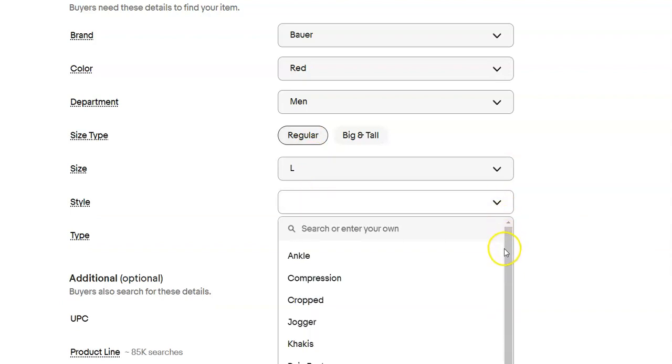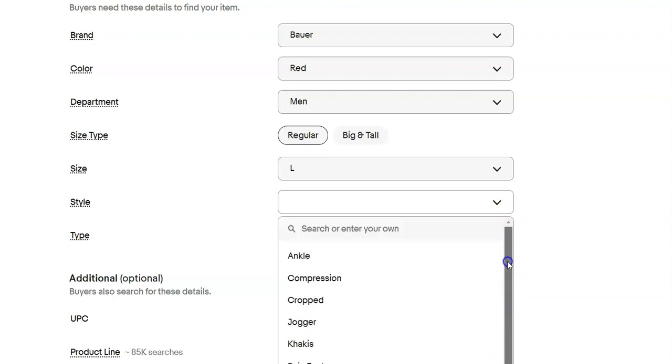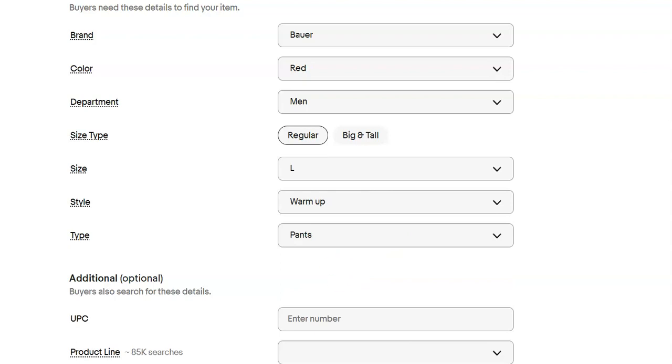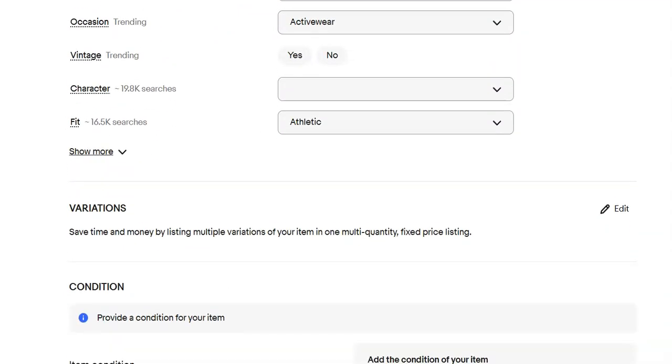This is hard. They're technically not joggers. I mean, if I had to be pushed against a wall, I would call them joggers, but they're not because their ankles aren't tight. So I went ahead and made up the category warm-up pants. And some of the categories that eBay has already in for you to choose are kind of weird anyway.